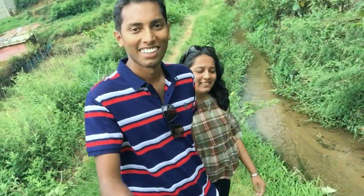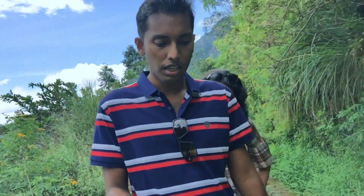So we are still walking towards Kolapathana Falls. But the path is really nice. Villagers are really nice, really friendly. They will help you out with anything you need. Now there's a very cold breeze here. But when we arrived it was very hot. Now the weather has changed and it's gloomy. So the weather here changes very frequently. You can expect rain at any moment here.